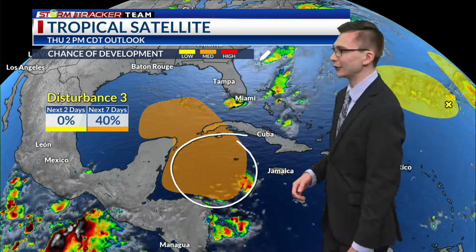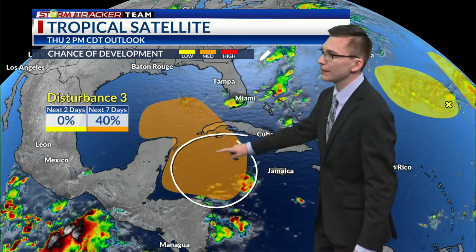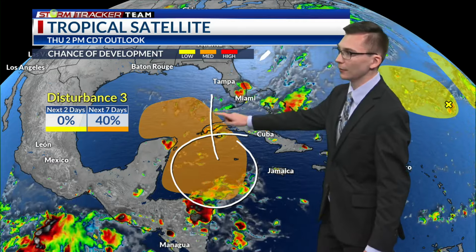development. Now, there is some high uncertainty on this potential system should it develop, on where it may go and where it may not go and how strong it could possibly get. There have been solutions, possibilities from moving off to the north, maybe into the eastern Gulf of Mexico, maybe into the central Gulf of Mexico, or maybe even into the Bay of Campeche heading toward Mexico.